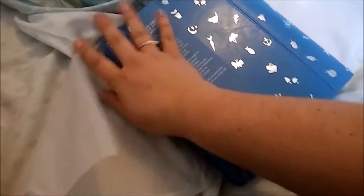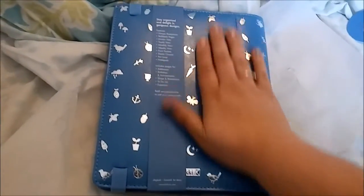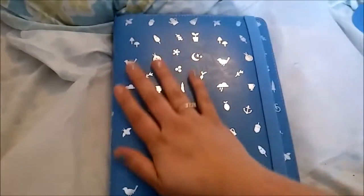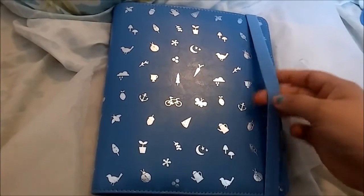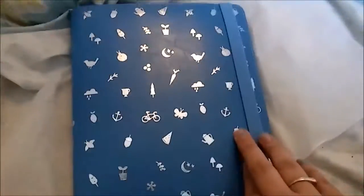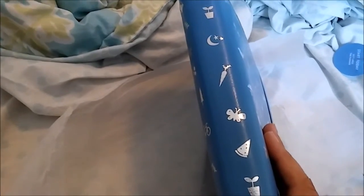So, this is my very first, this is my first Kikki.K planner ever. And this is my first ring binder planner that I have had, that I didn't just make out of a 3-ring binder. Ooh, I like this. This is the Sweet collection for this year. I don't know if they have it every year. It seems like they have Cute every year.